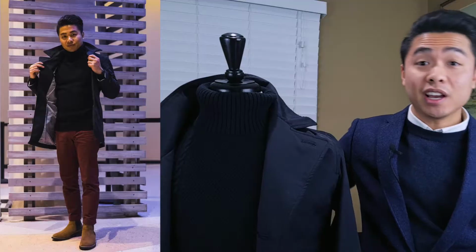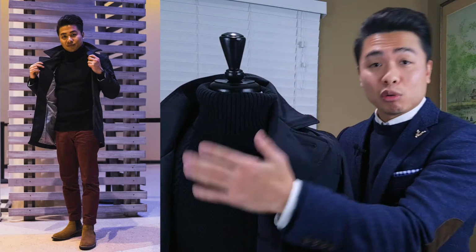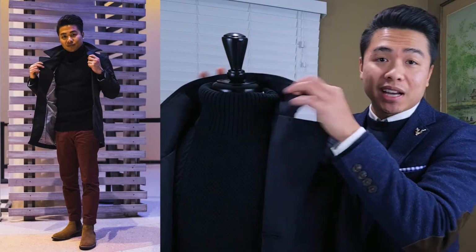Nice little detail. But yeah, for the first look, how I'd rock this, I would rock this with a roll neck underneath, and then you can pop the collar.